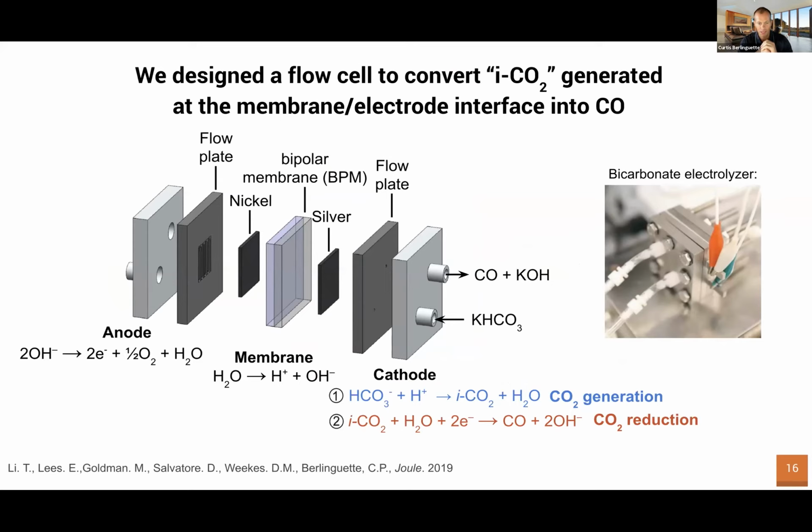And so this is what we did. It's a very simple flow cell. We've reported this in a number of different papers now. We have our housing, we've got our flow plates. We're just using a commercially available nickel electrode pressed up against the commercially available bipolar membrane, pressed up against the commercially available silver catalyst layer against a flow plate.